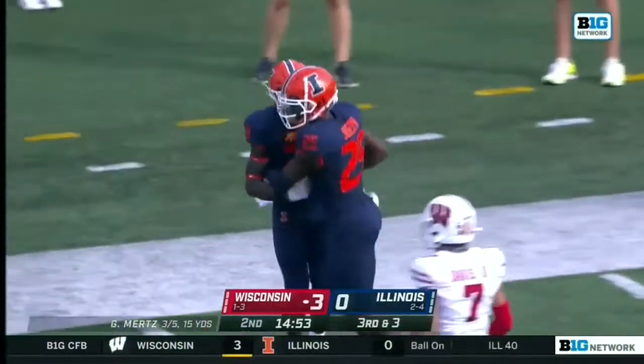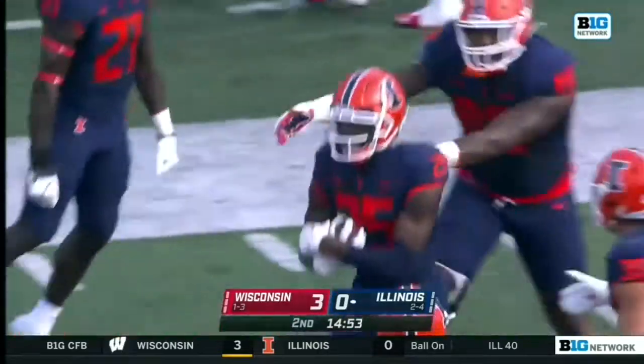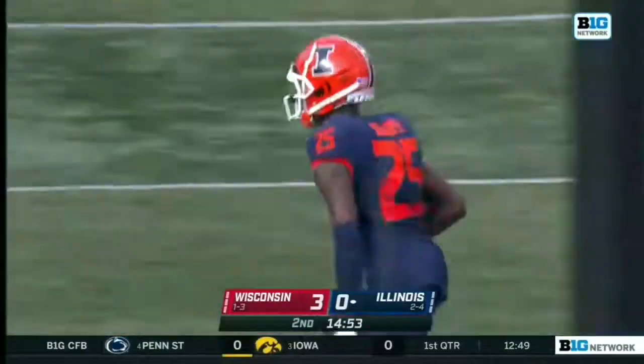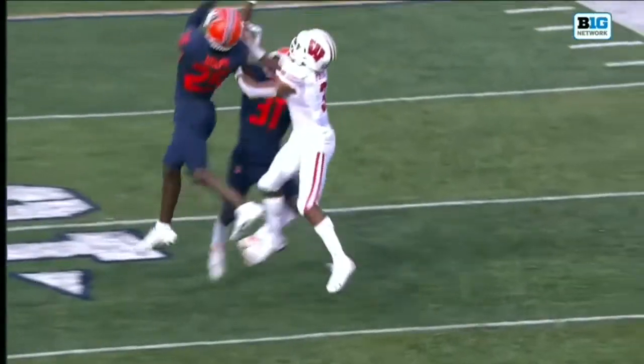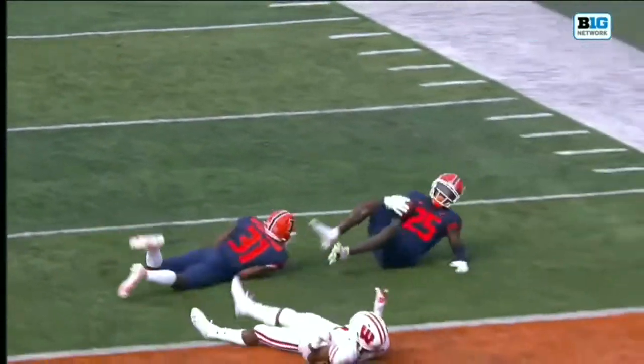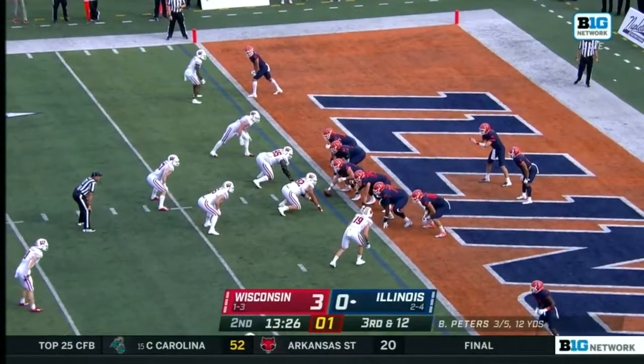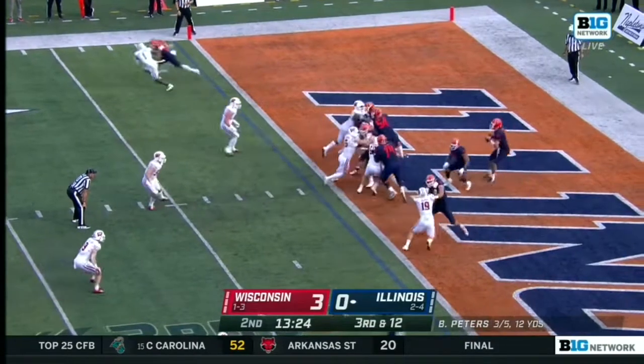Kirby Joseph, a turnover in 5 straight games for Illinois. 2 fumble recoveries, 3 interceptions, and Illinois stops the Wisconsin drive. Hung in the air too long and allowed the defender to come all the way from the middle of the field and make that pick. But the interception did put Illinois in a very difficult spot. And now they look at 3rd and 12.